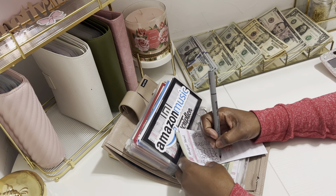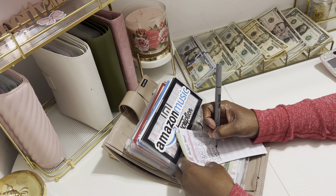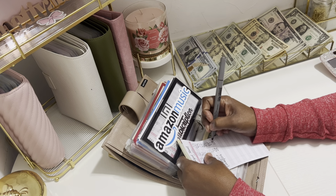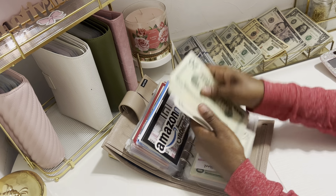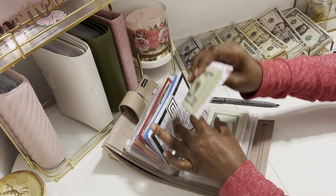This is another one I need to decrease significantly how much I'm putting in. So 25. So we should have 110. Let's see. 20, 40, 60, 80, 90, 100, 5, $110 in Amazon Music.